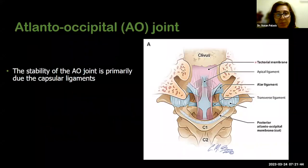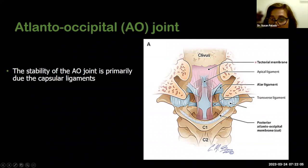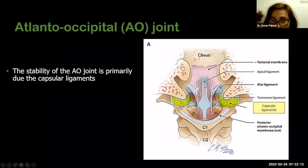So it's important to understand the joints of the craniocervical junction, because they're the ones that will confer the stability to this region. So the stability of the atlanto-occipital joint is primarily going to be due to the capsular ligaments that we can see here. Very, very strong, and they keep the occipital condyles fixed to C1.